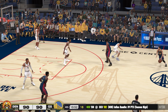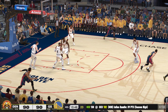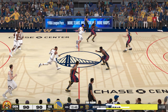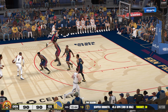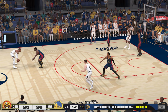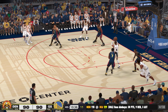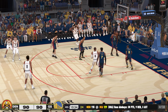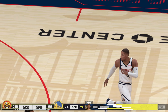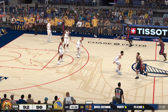Looney, a screen on Murray. And a deep 3 from Curry. Tried to answer back, but that 3 is off the mark. Now here's Westbrook. First minute and a half of basketball played here in the 4th. And it's Denver with another. As a jump shooter, Westbrook is very comfortable hunting from mid-range.